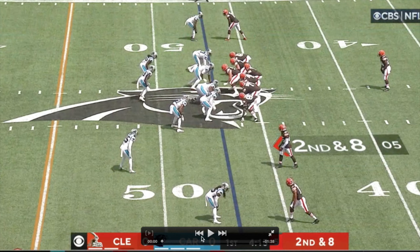The first play that I have pulled up here is going to be a wide zone to the right. What looks like wide zone to me anyway. So I'm going to point out a couple of things on this play, particularly Chin. We're going to look at Chin. We're going to look at Marquise Haynes and Yetur up here on this edge.